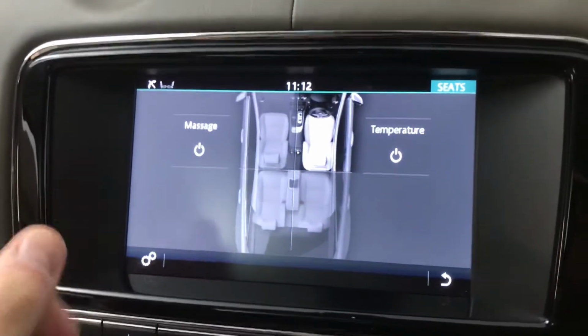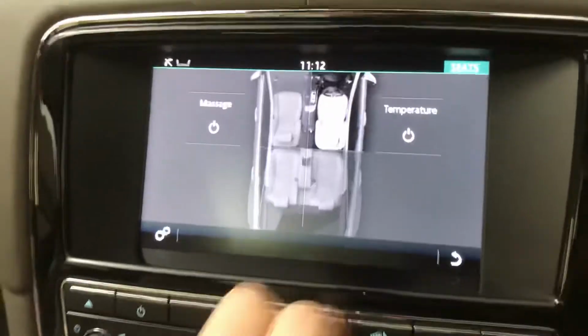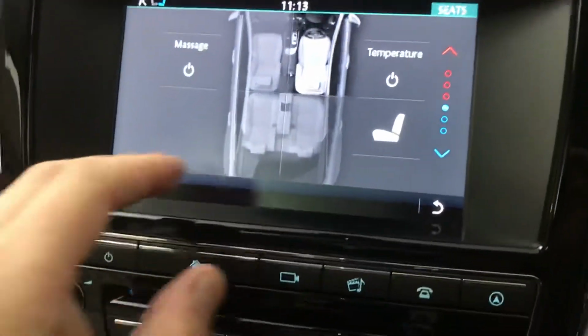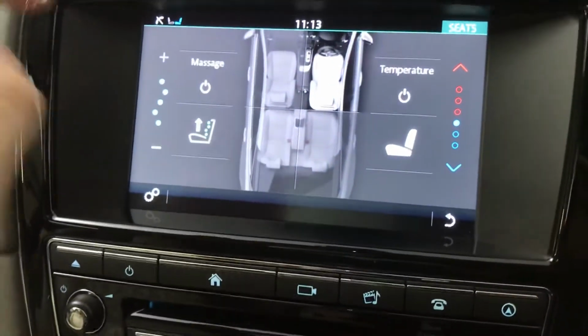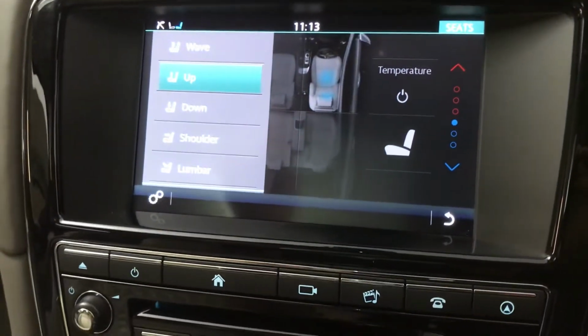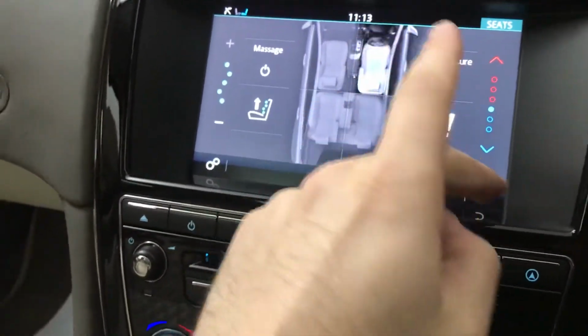We have the PS to resist on here. You've got your settings on here for the seats. You've got temperature settings, so you can have heated and cooled seats, and you've also got massage for the driver as well, which is quite wonderful. Various different settings, and it makes it that bit more relaxing. It's really, really nice, I must say.